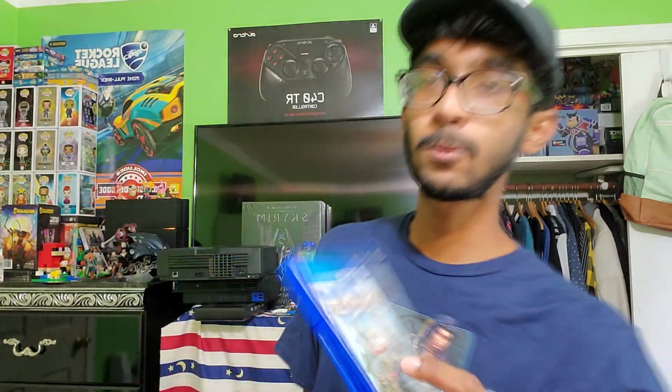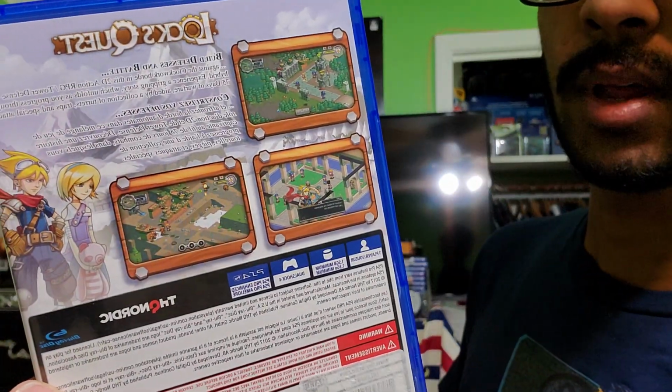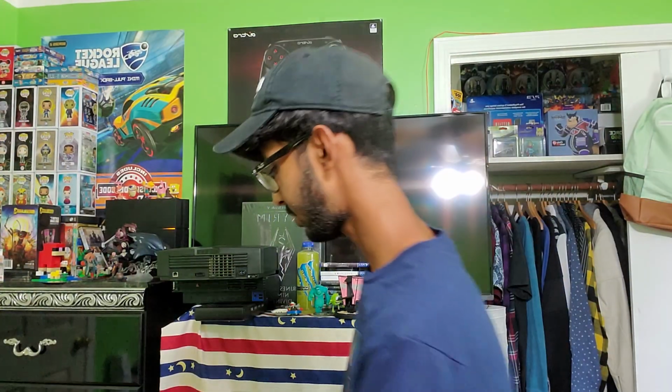Lock's Quest. This one was kind of like a throwaway game. I had to get one more game to get the bundle offer, so I ended up just picking this one up because it fit the price range. It looks interesting. Not really the type of game I would play, but, you know, it's there.